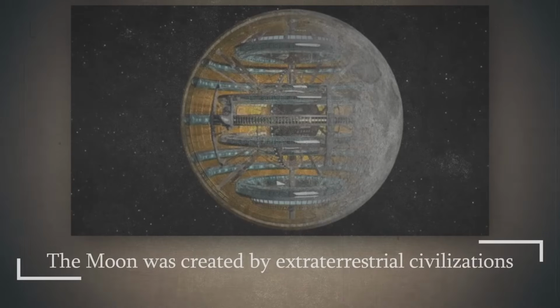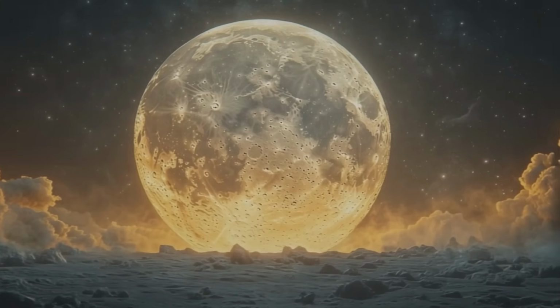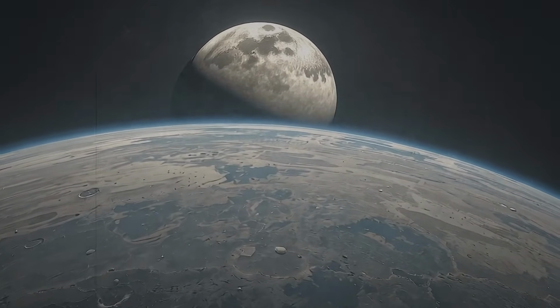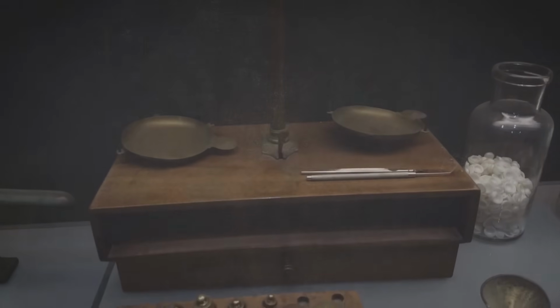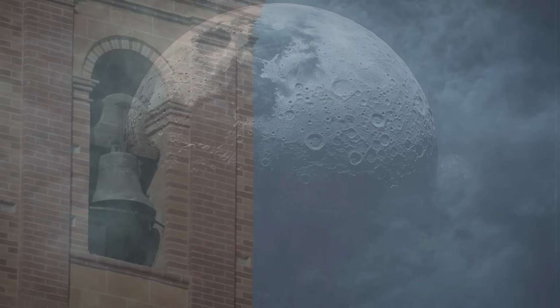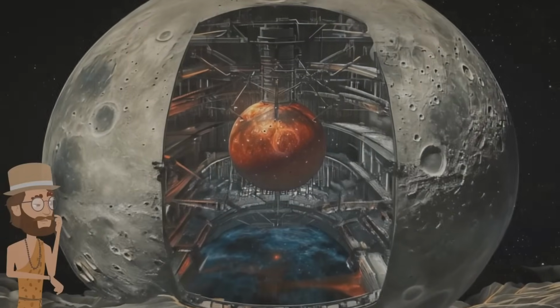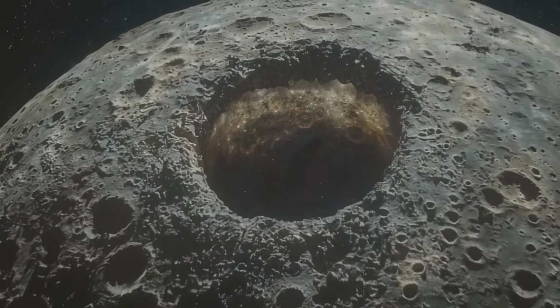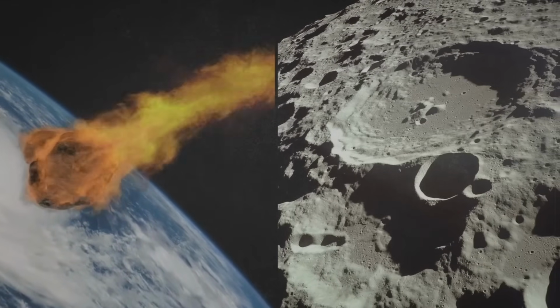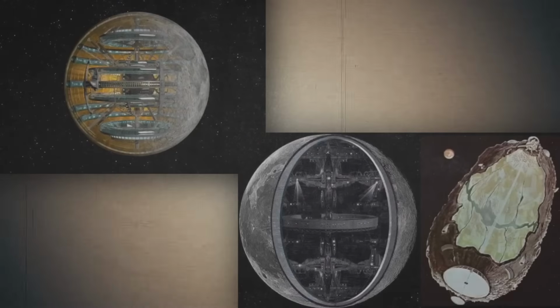The Moon was created by extraterrestrial civilizations. The Moon, our satellite, is full of mysteries that still excite the minds of scientists. Its size is 27.4% the size of the Earth, but its mass is only 1.2%. These proportions, together with the data that the Moon rings like a bell when struck by meteorites, suggest that it may be hollow. The depth of the craters is also surprising. Regardless of the size of the meteorites, it remains almost the same, 4.5 kilometers, which may indicate the presence of a strong protective layer under the surface.